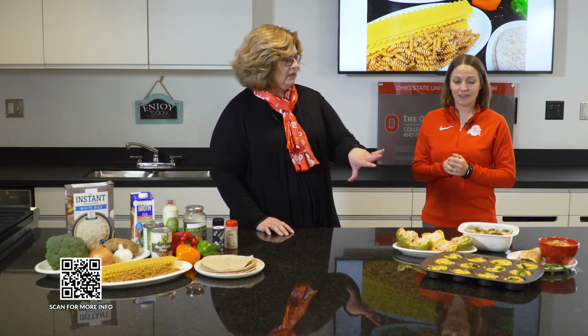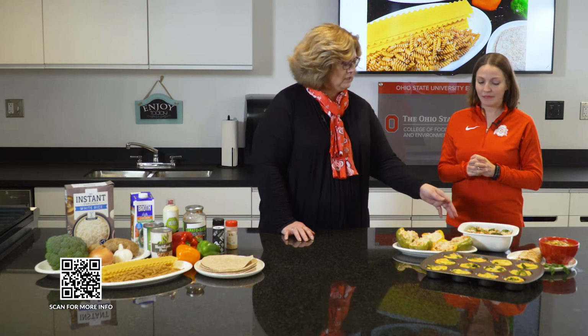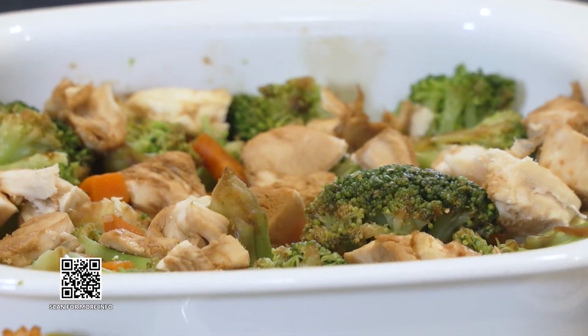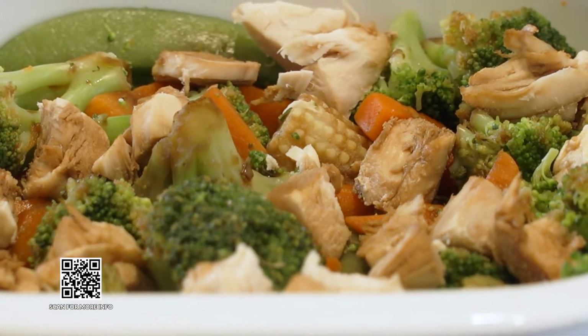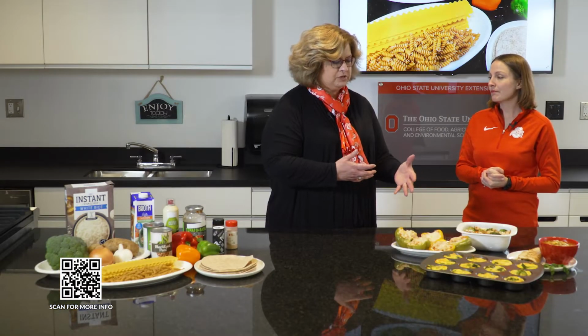We've got some great ideas today that you can do with veggies and with chicken. So this is a stir fry. You can use either fresh or frozen veggies. You can do a combination. You've got some things you want to clean out of the freezer, mix those with some fresh things that you have that maybe are getting ready to spoil, that you want to make sure you use up.